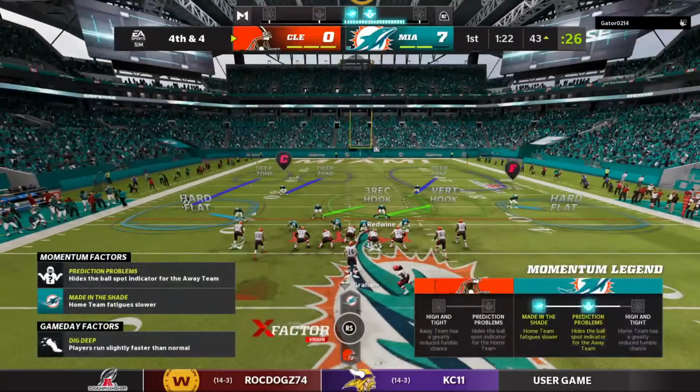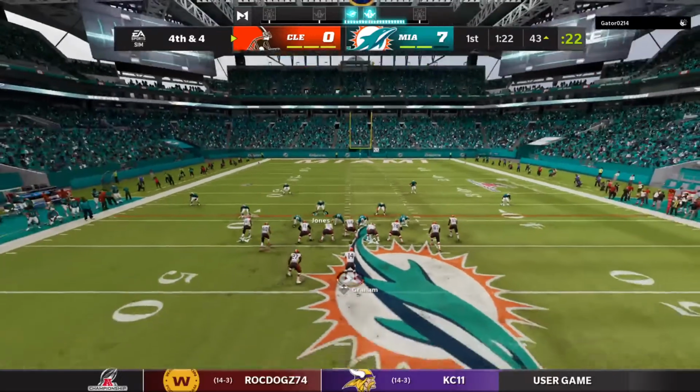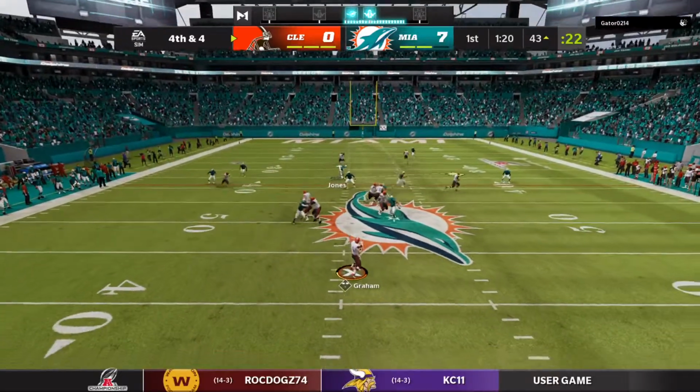Too long for a field goal, too short to punt that in-between range, and they'll go for it on 4th down. They'll set up a throw.